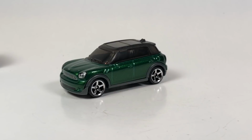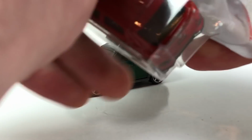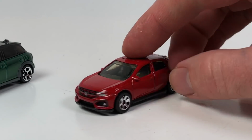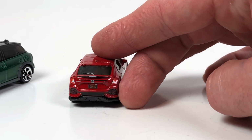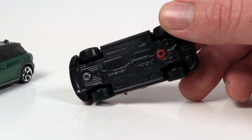And I'm going to say this Civic hatchback probably is as well. Now that I'm looking at this, I don't know if I already had this one or not. I might have. Oh, can't keep track anymore. We're going to go ahead and open it up. Front end detail. Rear end detail. Metal body. Plastic base. Copyright date 2017, so it was released last year.